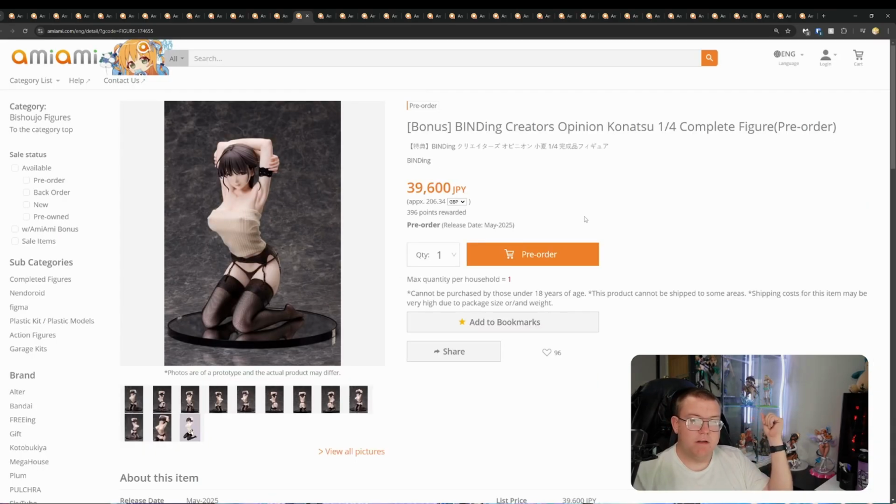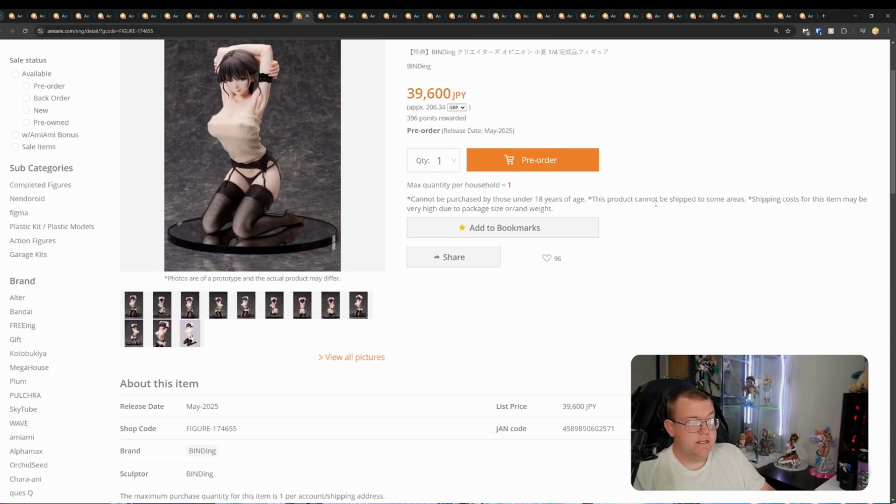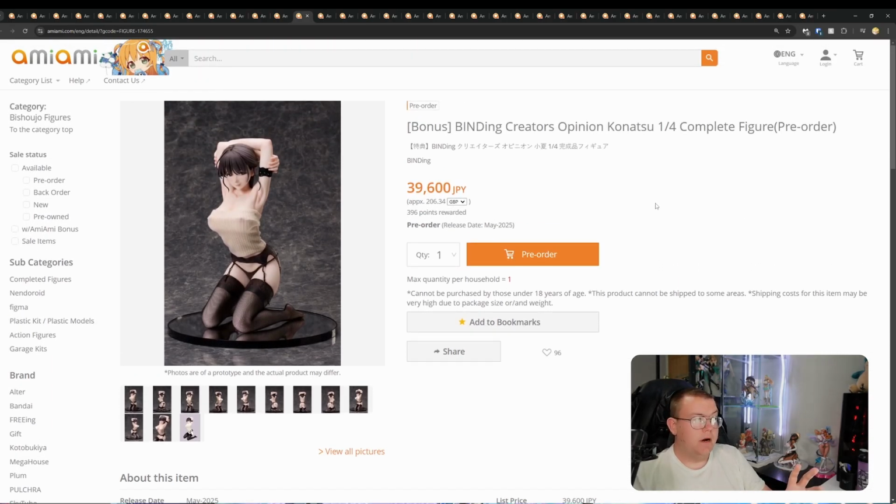Don't think I would spend 40,000 yen on this, personally, because it's not of a character that I'm aware of. I'm not that familiar with this artist, so I'd probably have to do a bit more research on this artist to see if I like their other works. But a nice figure to have in as an option if you do only buy bindings, rather than in terms of court scale rather than Freeing, which I can definitely understand why you do that. But obviously Freeing will actually do your anime characters for you, whereas Binding don't.